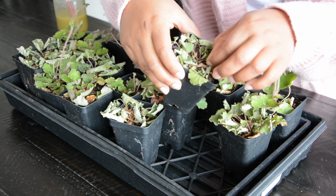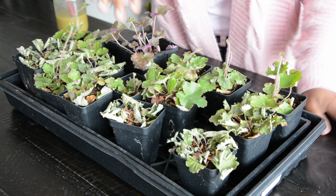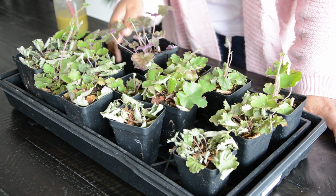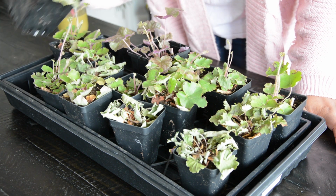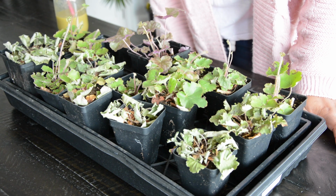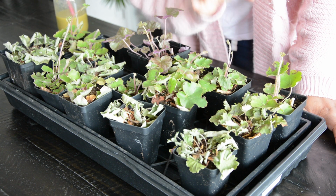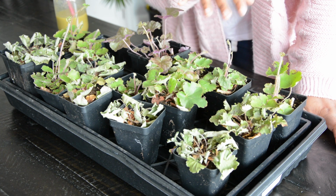New growth everywhere popping up on these babies, you guys. And I was kind of scared that they wouldn't wake up when I brought them in the house because they just look so terrible. But they're doing so good. And I actually have another thing to show you, because these are just the ones that I didn't get planted in the garden before fall.